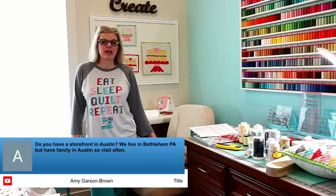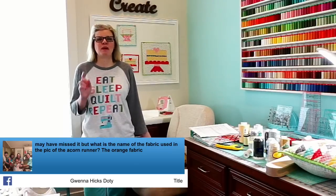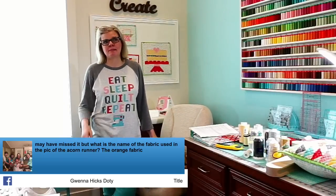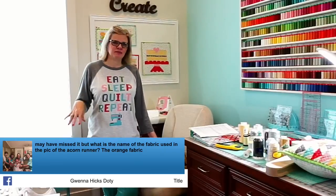No, we're just online. And Gwen Hicks Dottie says, may have missed it, but what's the name of the fabric used in the table runner, the orange fabric? Acorn, Autumn Love. It's by Riley Blake, and the designer is Lori Holt. And she designed the table runner also. So she designed the fabric and the pattern.